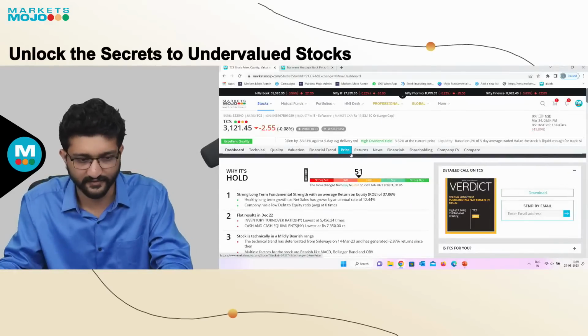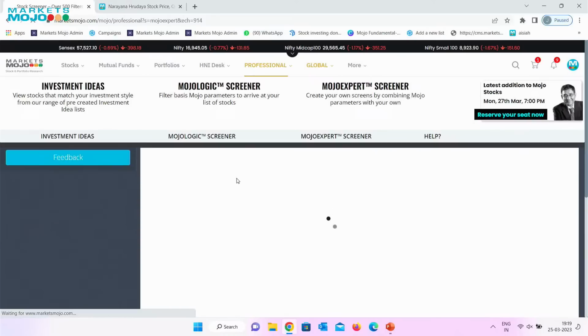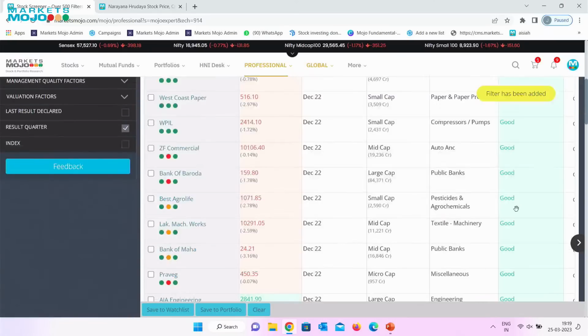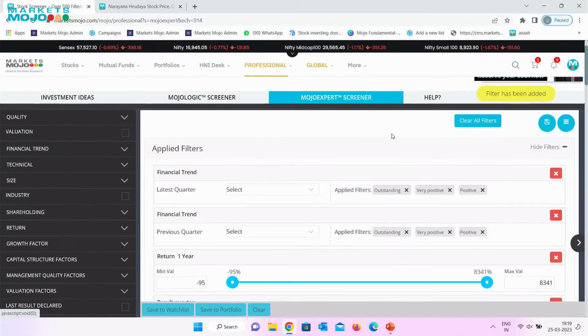Let me take you to the screener first. I'll just go to screener. The way you can go to screeners and find out your strategy is go to professional and go to make your own screener, which is this fourth option over here. Now what I've done is, since I'm doing 4 different strategies, I've also saved the different options over here so that we don't have to go and create each strategy again. But I'll show you the first one.